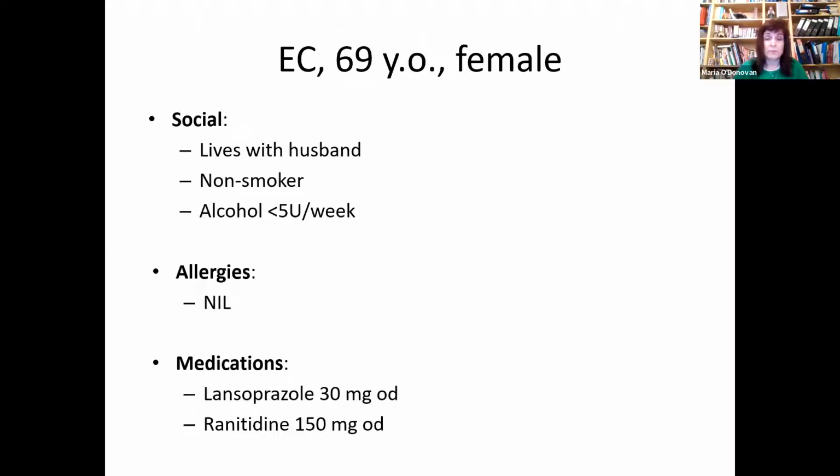She lived with her husband. She was a non-smoker and consumed very little alcohol weekly. She had no known allergies, and her medications then were the acid suppressants or the antacids for her reflux.